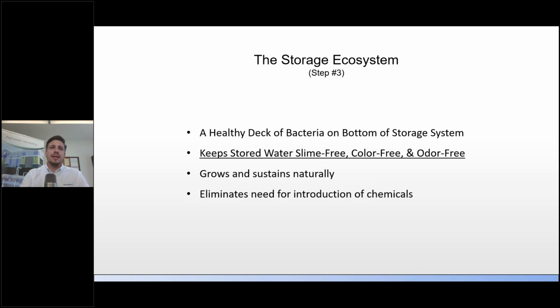So the ecosystem is a healthy deck of bacteria on the bottom of the storage tank. It grows naturally just by the water coming in, oxygenated from the pre-filter and free of a lot of the heavy debris. And it sounds so counterintuitive, but things like bird droppings on the roof and whatnot will feed into that biofilm that grows on the bottom of the storage system. And once it's in place, it eliminates the need for adding any kind of disinfectants to the storage tank to keep the water from getting stagnant or odorous or slimy. And it's very critical for a successful system. Otherwise, you're dealing with yellow, smelly water coming out of storage, and it takes a lot of work to get that pulled back out once it's present in water.